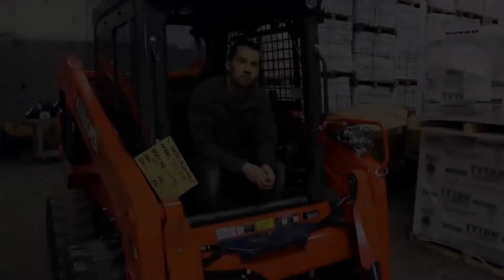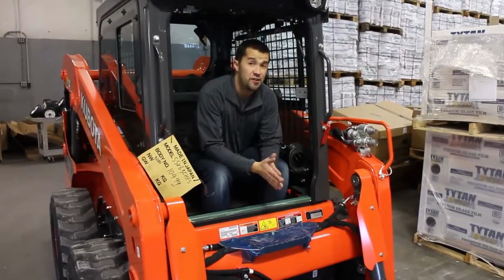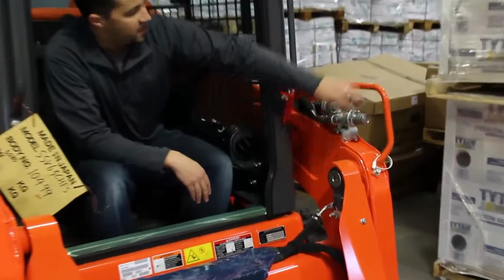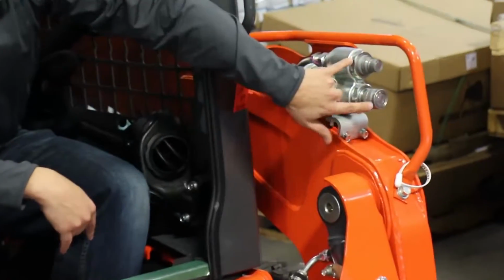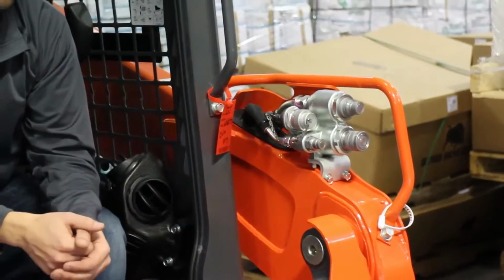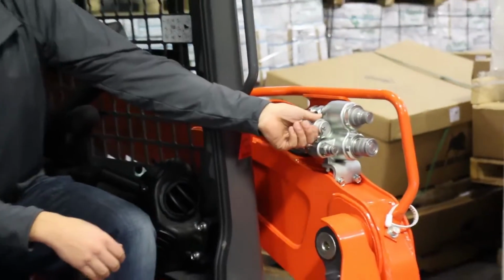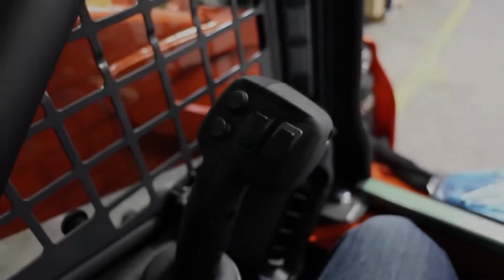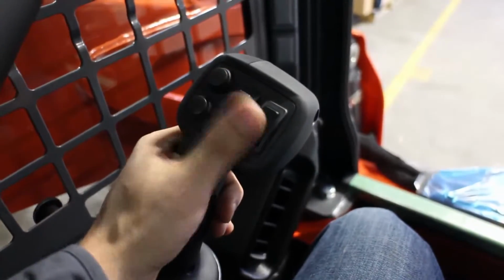Gainesville, Georgia. This particular machine right here is a high flow unit. If you look at your coupler stack over here at the side, you have a standard flow coupler in addition to a high flow set over here. Now on any of these machines coming equipped with high flow, the multifunction control is also coming as standard equipment. Kubota's done a nice job of giving us a quality control stick now.